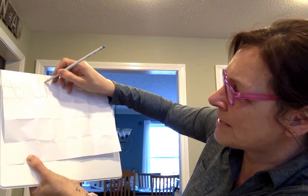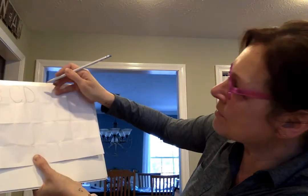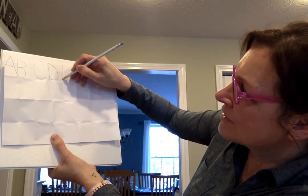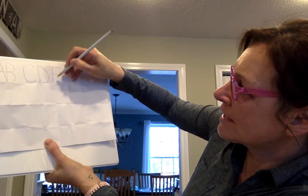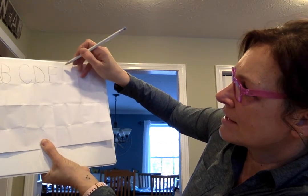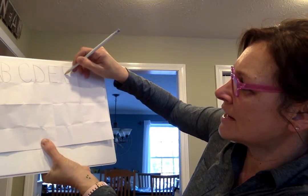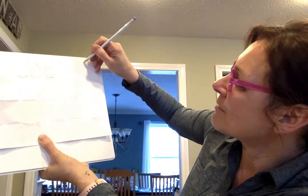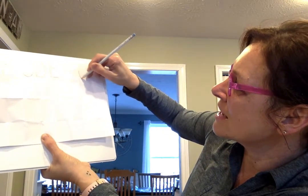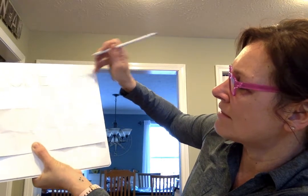Big line down, frog jump up, big curve. E, another frog jumper. Big line down, frog jump up, little line, little line, little line. F, big line down, frog jump up, little line, little line. G is one of those magic C letters. Make a magic C. And then keep going up, and then you can just tuck it right in.